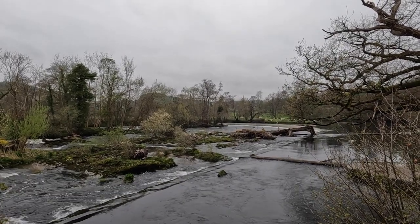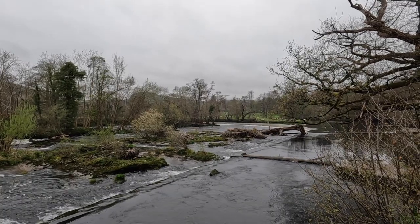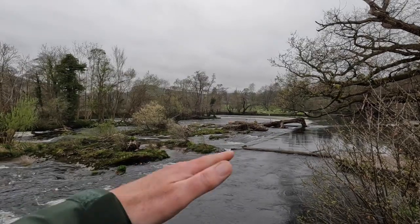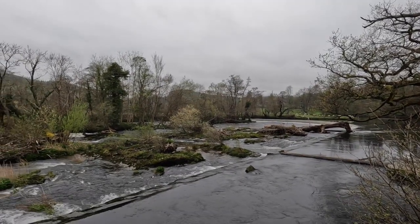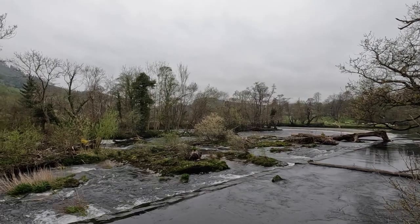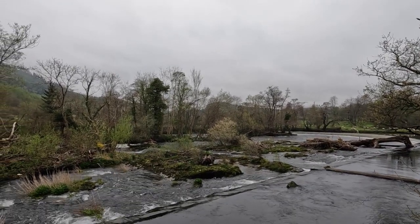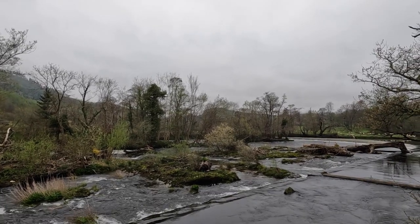The falls are not natural, they were designed by Thomas Telford and opened in 1808 as a means of extracting water from the Dee to supply the canal. 12 million gallons of water a day are taken from the river and flow into the canal.